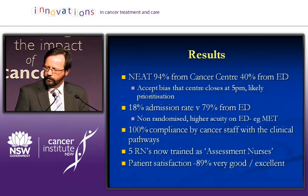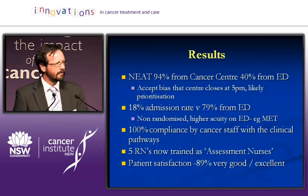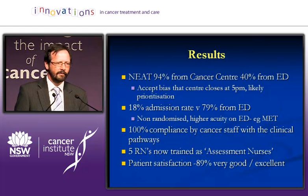Our admission rate is low compared to ED, and again, that may be because we're moving some of our higher acuity patients across to ED, but also I think it reflects that if people come after hours and it's 11 o'clock at night, then there is probably a lower threshold from families and carers to have that patient admitted overnight and then discharged the next morning.